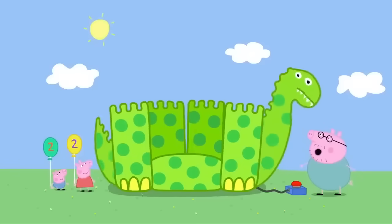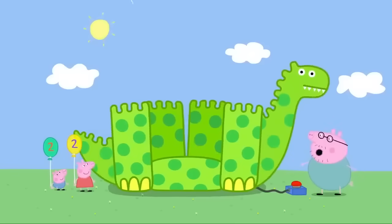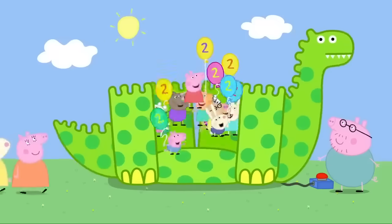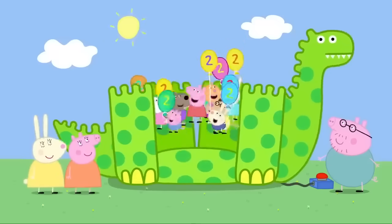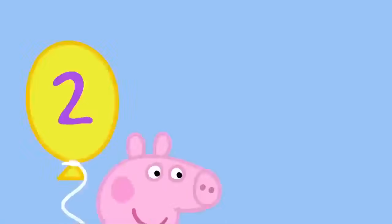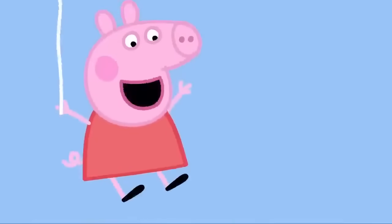It is a dinosaur. A bouncy dinosaur. Hooray! George loves bouncy dinosaurs. Everyone loves bouncy dinosaurs. This is great! Happy birthday, George!